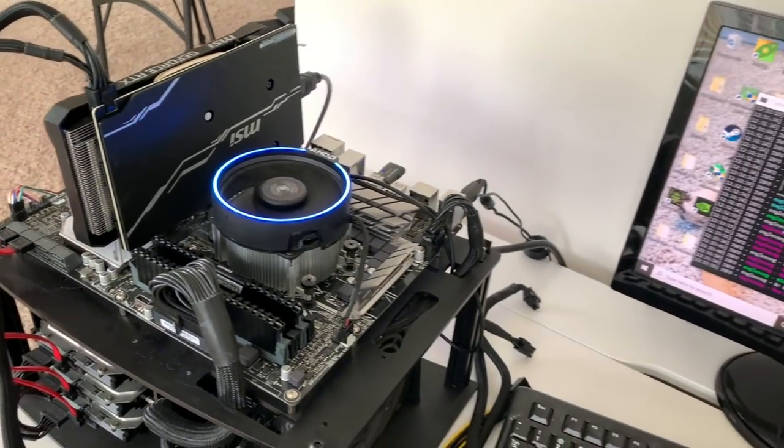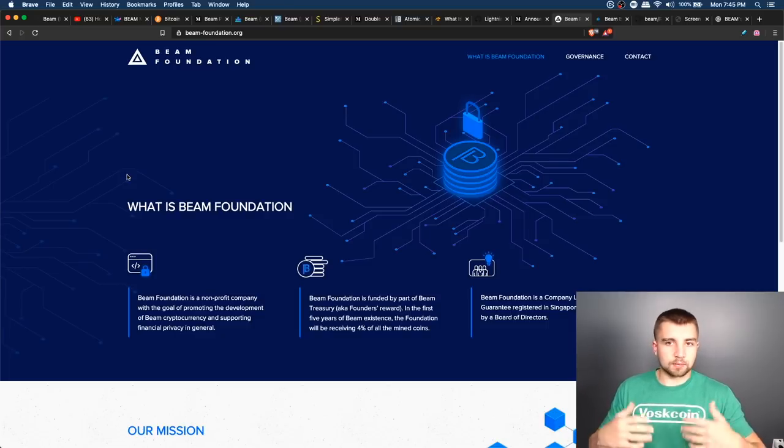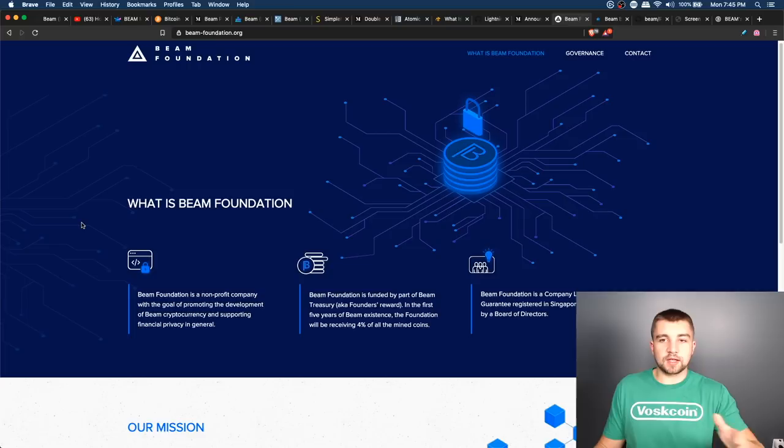And I bring this up as the number five reason because this funding and foundation is the reason why Beam is going to continue to soar much higher than Grin. Not hating on Grin, okay? If you've heard of Grin Coin, it's basically their competitor on the Mimblewimble privacy protocol and whatever else. But the point is that this foundation and this treasury and this funding is what allows Beam to continue to operate and develop and thrive even in tough markets, because they continually get funding.